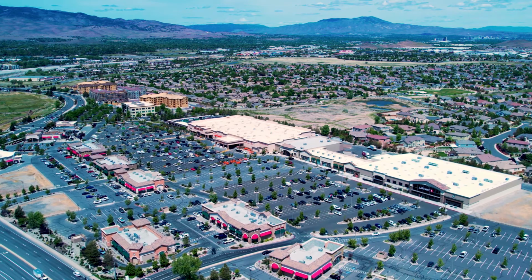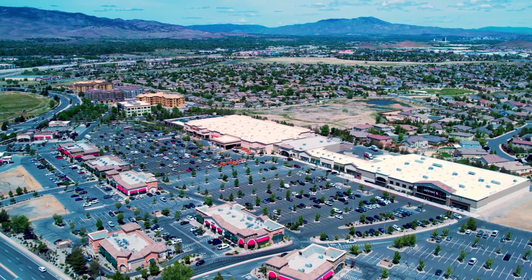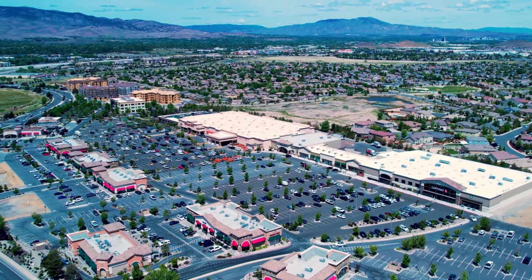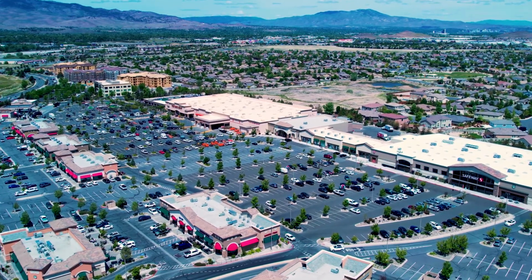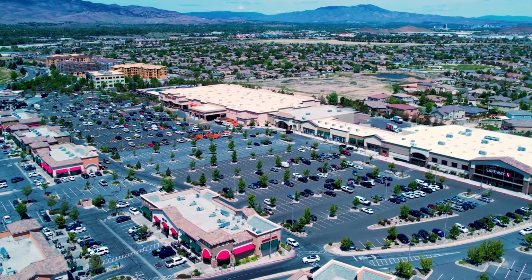All right, so I think one of the biggest pros to Damonte Ranch is how close we are to so many amenities. Just a few minutes away from most parts of Damonte Ranch, you're going to find a shopping center with Safeway, Home Depot, Office Depot, RC Willey, which offers furniture, a mattress store, and a handful of gyms and restaurants and bars very close by. And that is within just a few minutes.